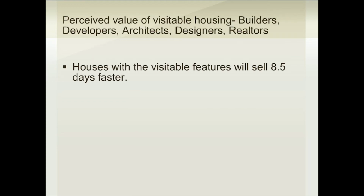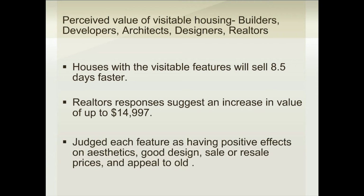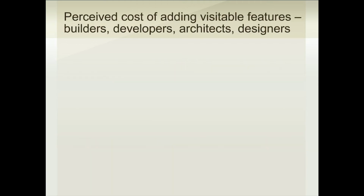So let me share with you the perceived value of the homes with visitable features. They thought they're going to sell 8.5 days faster. So that makes the realtor really happy. They also said that it increases the value about $15,000 just for these three visitability features to be included in a house. That's a significant return on investment for remodeling. They also said it was a more beautiful look, better design, better for resale, and appealed to the older population.